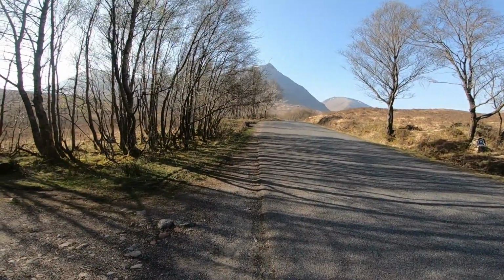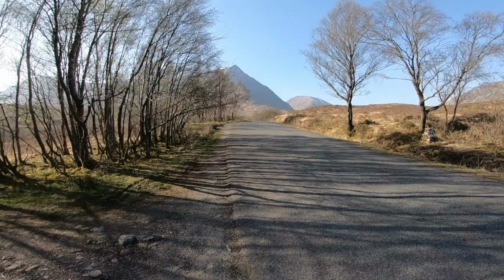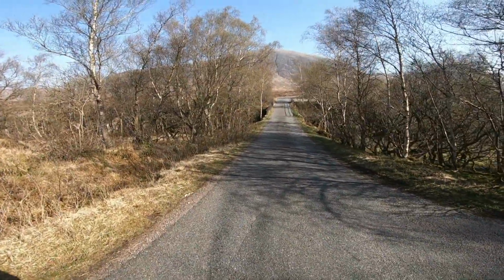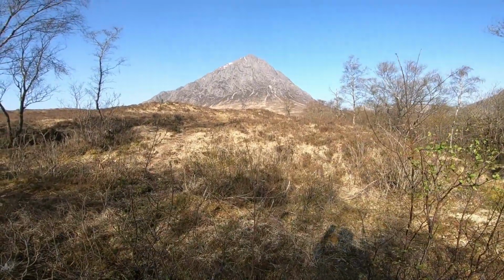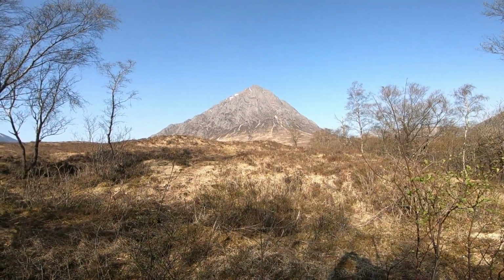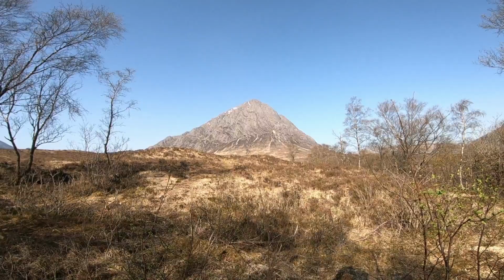That's down the glen, about 14 miles down there's Loch Etive. That's as far as the road goes. That way over the bridge is back to the A82, the Glasgow to Fort William road. And again the Buachaille in front. Do a bit more photography of that today. It's not ideal conditions for photography. Could do with a bit of cloud cover.